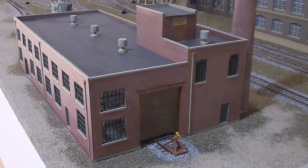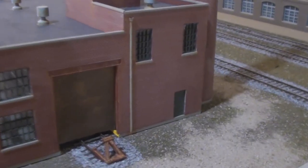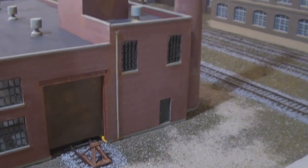Look at the back side here. Got most of the stuff finished in the back. What I have right now is we just taped this door up here so I can take it off if I ever want to drive a train through the back, which is really neat.